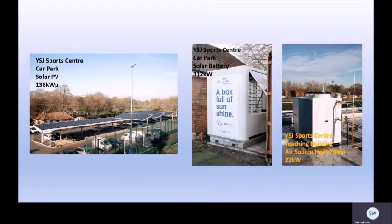That battery's only just come online at the end of 2021, so we're still learning from that about how much of a saving it's going to help achieve on that site in terms of carbon emissions. So we'll look forward to seeing some of the figures coming out through the year.